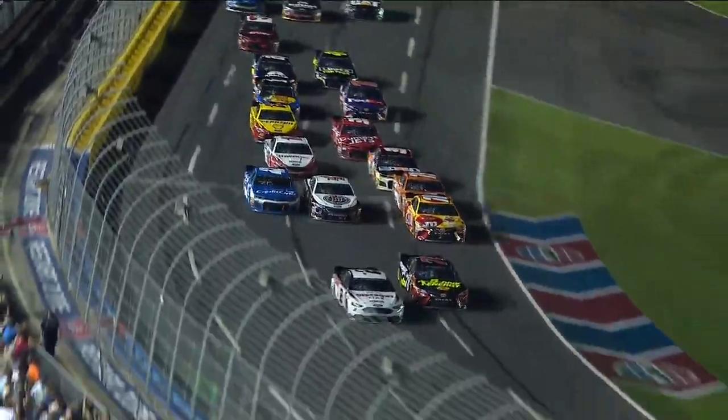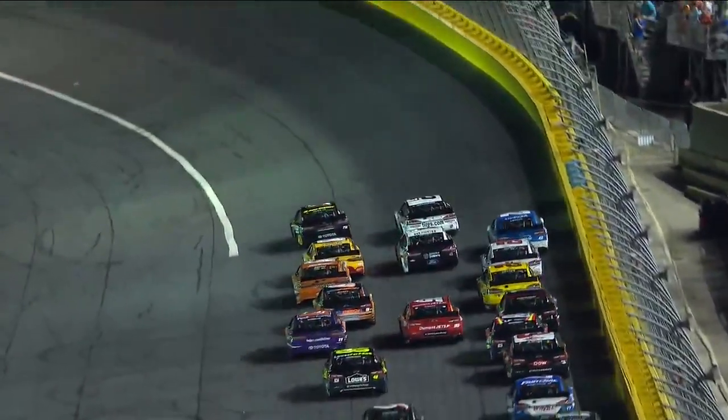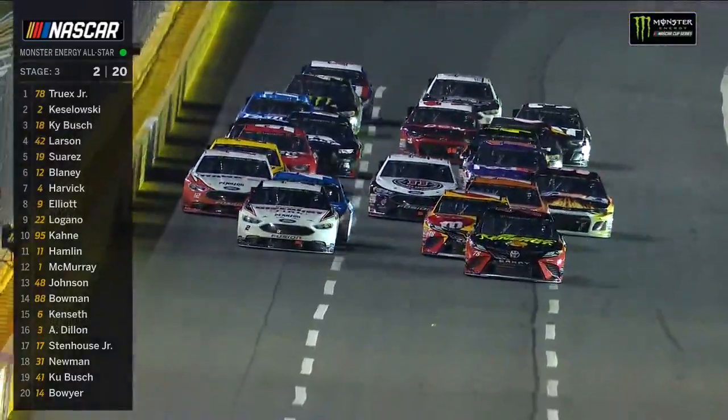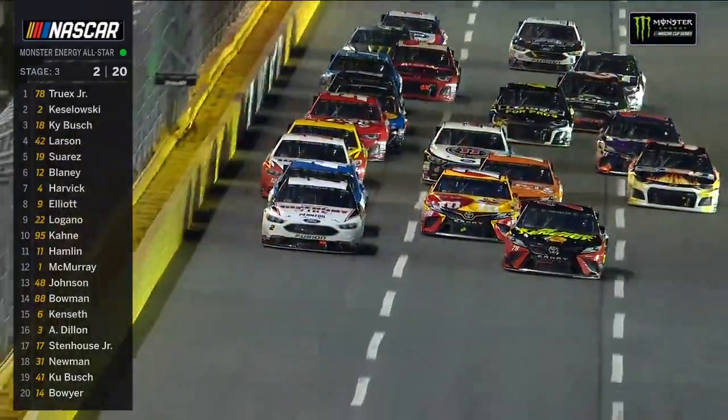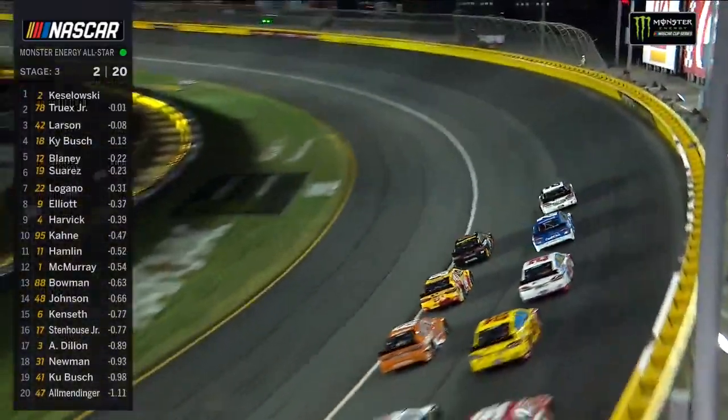There's Harvick back in the mix. He's trying to figure out how to get back to the front. Well, Harvick took advantage of Larson trying to go all the way to the high line. Woo, baby. Blaney up there as well, and Logano, the Penske cars. And they pick up Keselowski at the front of the outside lane. Watch that run and that momentum with the 2 cars. Larson gets to his rear bumper, shoots him to the front.